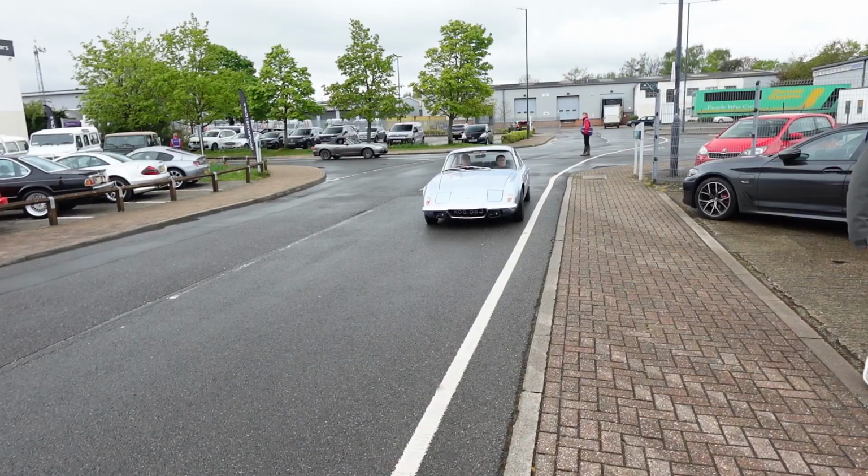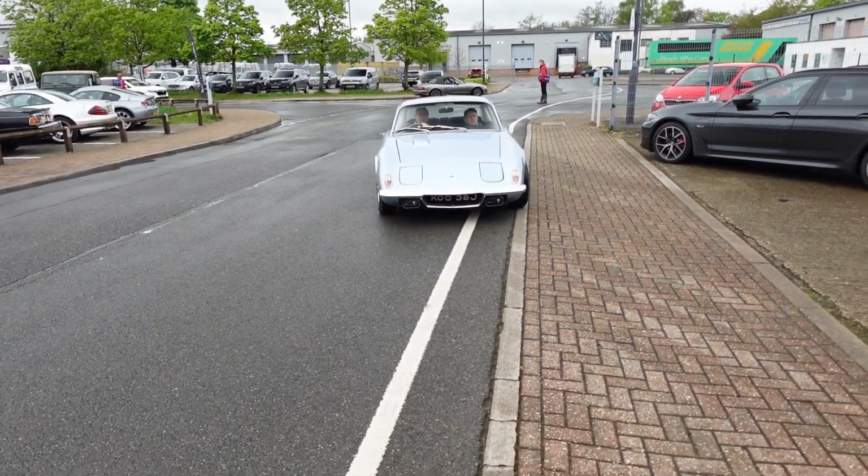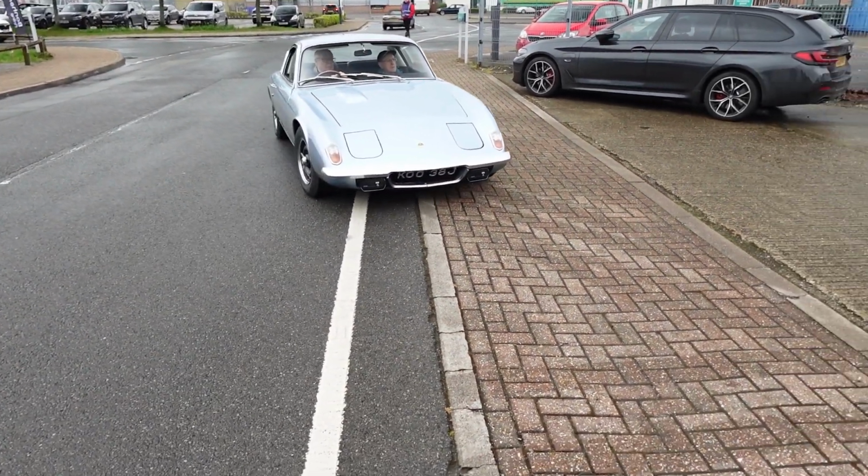I certainly didn't come in my Esprit, it's just too wet for that, and I needed to do some work on it yesterday. Again, raining. It's been raining all weekend, it's really rubbish.